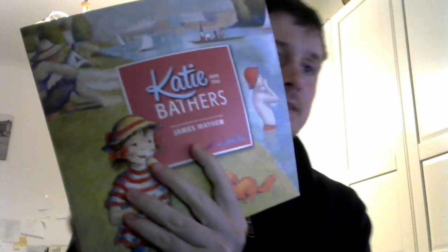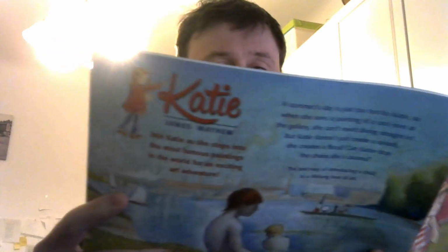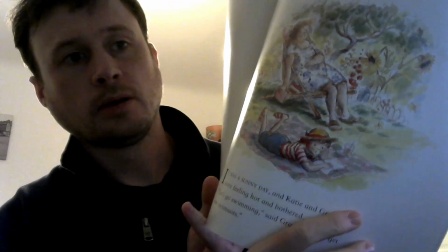This is part of the Katie series, as I call it, which is about this girl Katie. Here we go then. It has nice illustrations. So there's one. That's Katie with her, I think that's her grandmother.